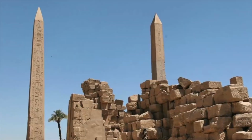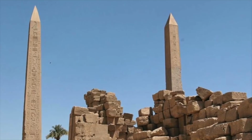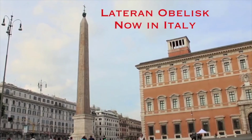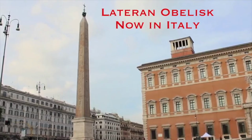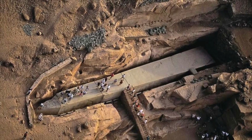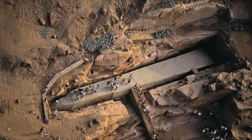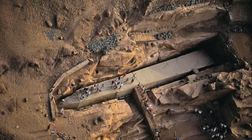It has been speculated that the queen had planned to have the unfinished obelisk raised at Karnak. It was at this place that another obelisk of the Queen's, known today as the Lateran obelisk, was set up, and it is speculated that she may have wanted the unfinished obelisk to complement it. Unfortunately, the massive obelisk was never completed. At some point during its construction, the workmen discovered large cracks in the stone, and therefore it was decided to abandon the job. The unfinished obelisk has remained where it was ever since.